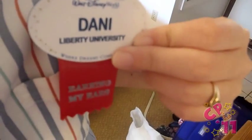I got my Earning My Ears ribbon, which not everybody gets, because two of my roommates don't have one. Yeah, that's pretty much for that. I'm going to get out of my costume and tell you more about orientation.